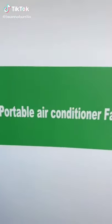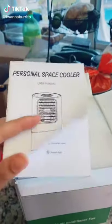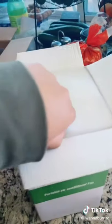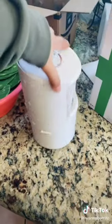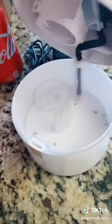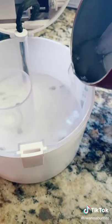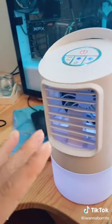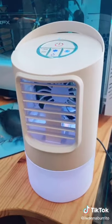TikTok made me buy it. It's basically just a teeny little cooler and you put ice in it and supposedly it keeps your room cool. It is literally so teeny tiny. I love it. You're supposed to put ice in here, but my ice is too big, so I'm just gonna open her up. Here we go. And it's not supposed to go past this F line. There we go. So it actually feels really good and refreshing and cooler than a normal fan.